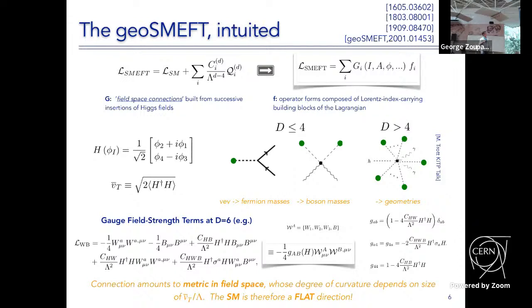Let's look at the gauge field strength terms. That would be one of these F_I. And let's expand those at dimension 6. You have mixing SU(2) bosons. You have a U(1) hypercharge boson. You have these kinds of operators with Higgs insertions, and so on and so forth, and then one mixing term between the SU(2) and U(1) bosons.